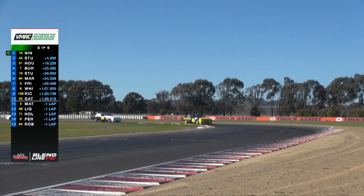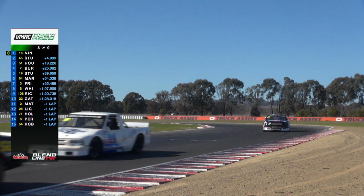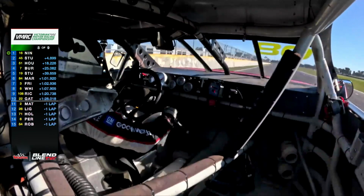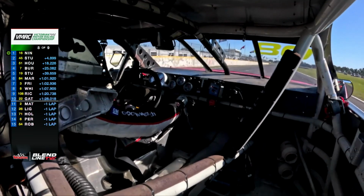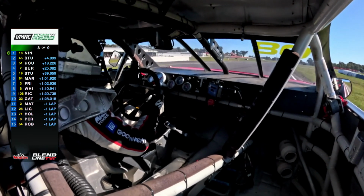Absolutely. We're getting towards the closing stages of this race. It's absolutely flown by. Here is the number 3 catching up to the back of the truck. Here is the number 8, the recovery drive from Richard White. We're going to take an onboard lap. We're going to let you sit back and enjoy this one with Richard White.